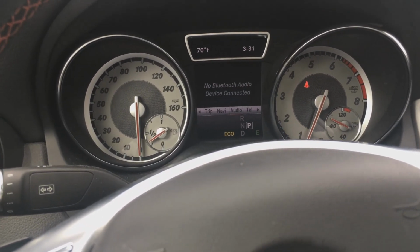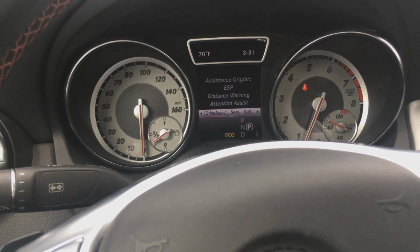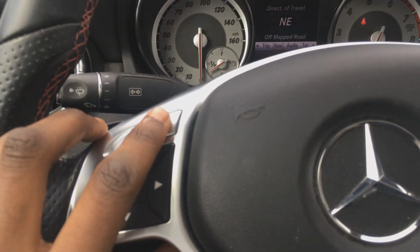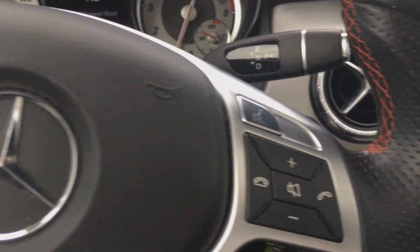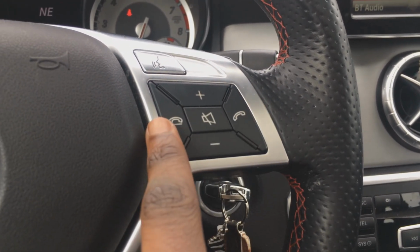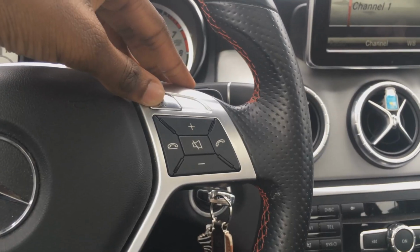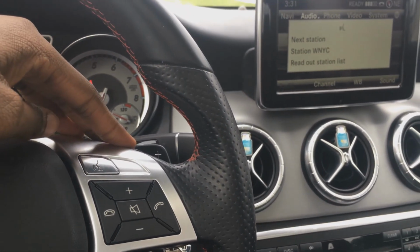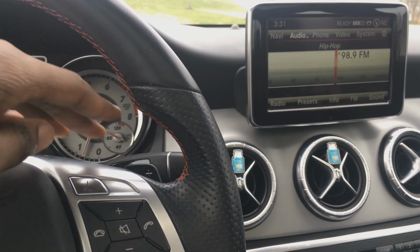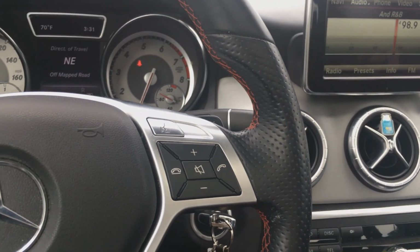Also select various infotainment related displays right here. Go back. You also have audio controls on the steering wheel while you're up and down, hands-free Bluetooth controls as well as a voice command. FM radio. That's just one of many examples of what the voice command can do.